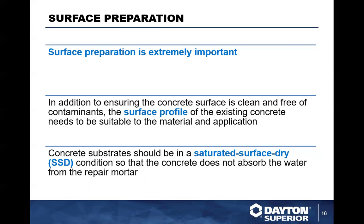Surface preparation is super important. We'll get into the whole ICRI standards of surface profiles in the next slide, but basically every repair material relies on mechanical profile within the existing substrate to bond. So if you have a very smooth concrete surface and you place a repair directly next to it, while there may be some chemical adhesion between the patch and the concrete, there's not a bite, so to speak.